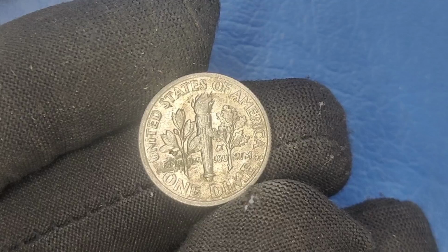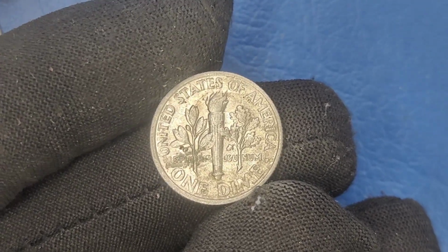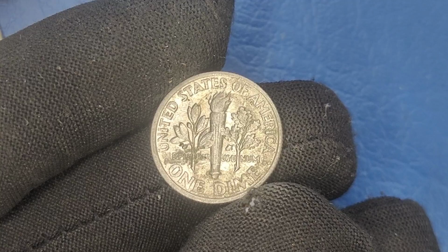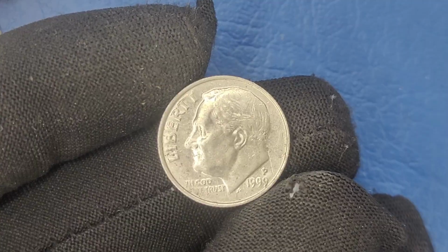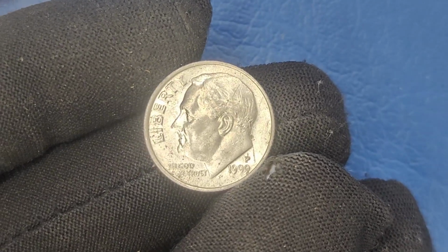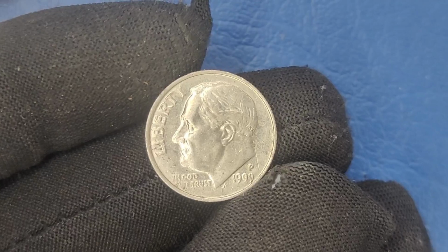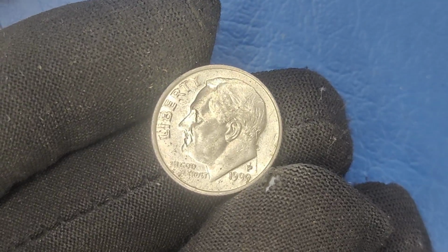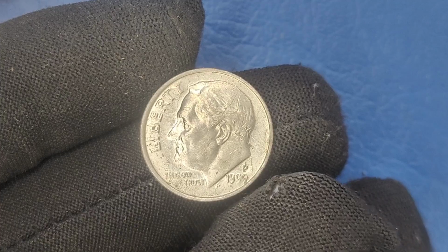The most talked about theory involves a minting error where the dime was struck on the wrong planchet. A planchet is the metal disc used to create a coin. If a coin is struck on a planchet meant for a different denomination, such as a quarter or foreign coin, it becomes an extraordinary error piece. These coins are incredibly rare, and their value skyrockets among collectors.